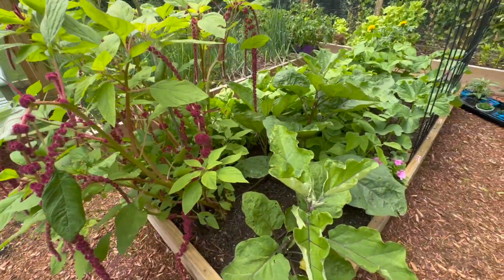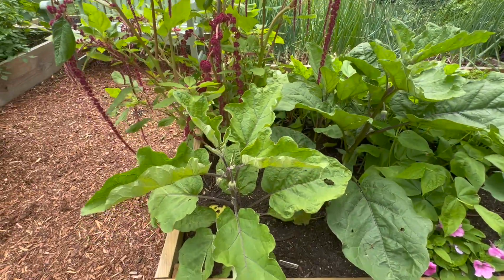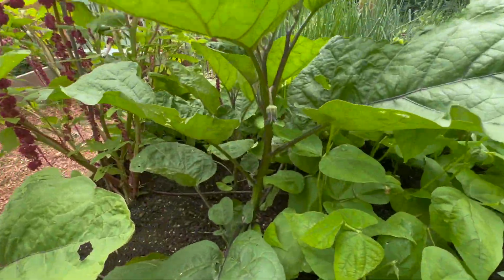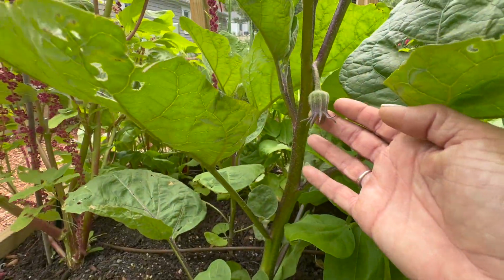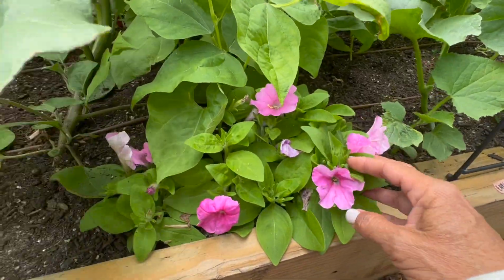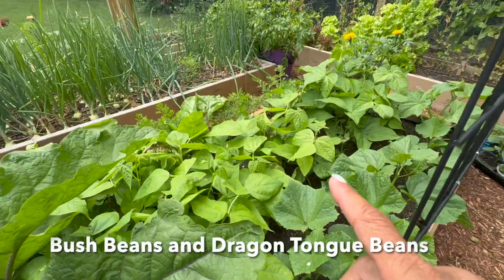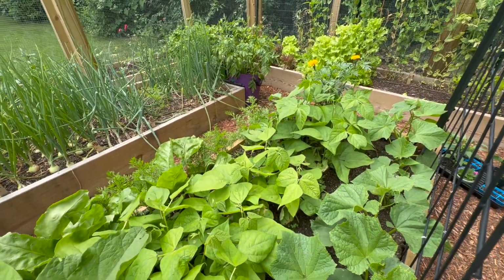So in this bed, I do have eggplant. It's called Rosa Bianca eggplant. And you can see it's starting to form here. And then in front, I grew these plants from seed. Then I have all bush beans in this bed. I got them in a little late, so they're not quite ready yet.